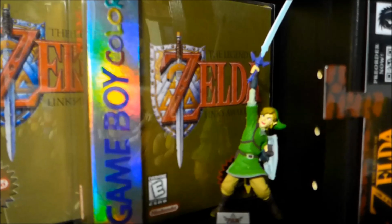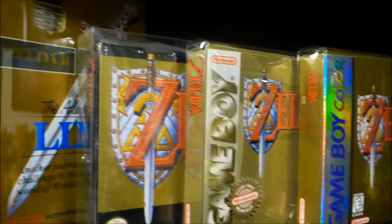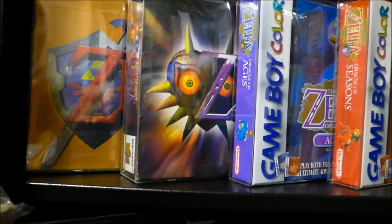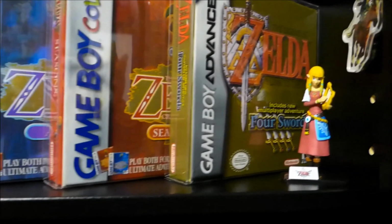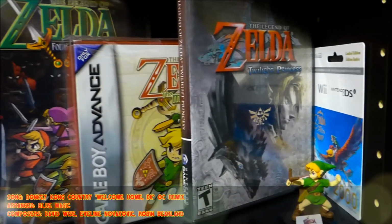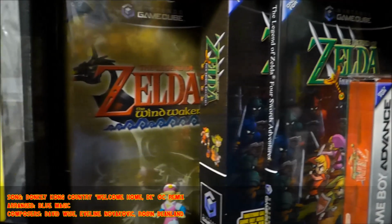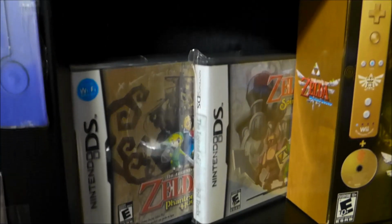Moving onward, this is, like I said, the Zelda display area, and all the various Zelda games that were released on various consoles, organized in chronological order of when the games were released. They're mostly complete in box and mint, so I'm very proud to have this display and to show my passion for the Zelda series. It's a game series that I really enjoy playing, and it really got me into gaming way back in the NES era. So I'm really proud to have this shown to you in a way that hopefully you guys can appreciate as well.